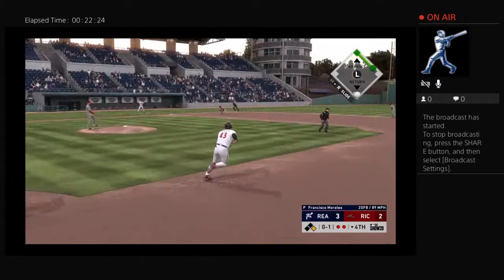Hot shot to third. Scooped up. Throw to second for the force out, and the side is retired. So no runs on a hit here, no error.